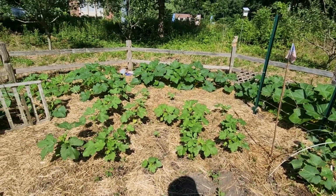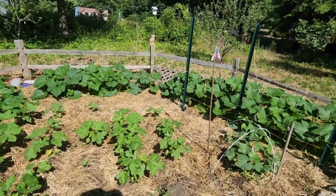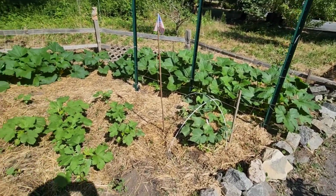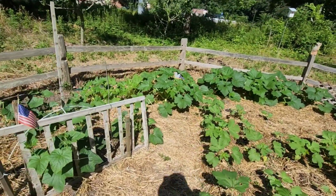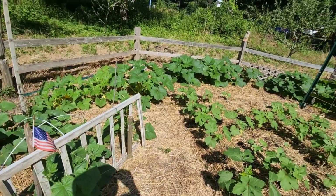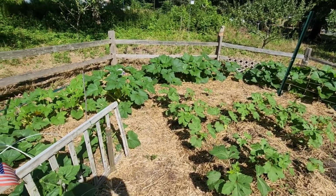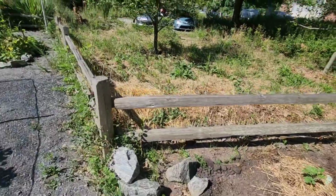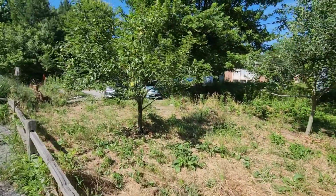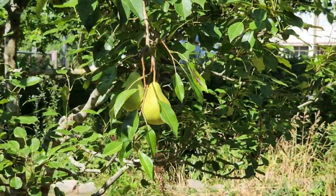Cool. This is zucchini. Already growing. They're growing nicely. These zucchinis. Yeah, zucchinis. Oh, pears. There's a lot of them.